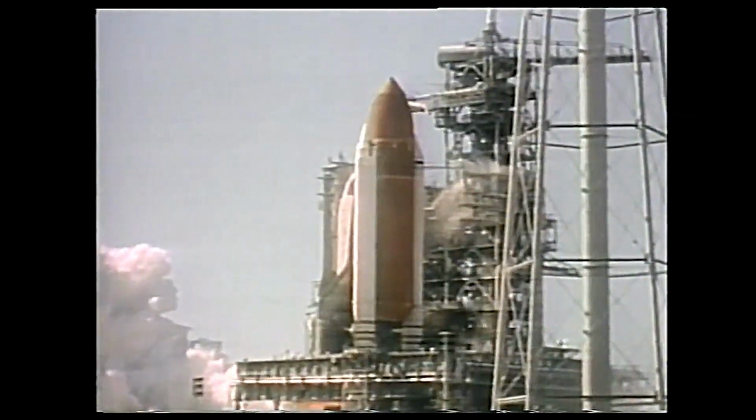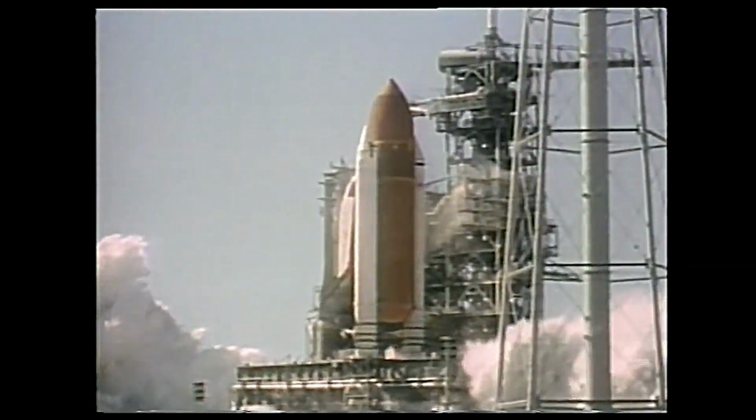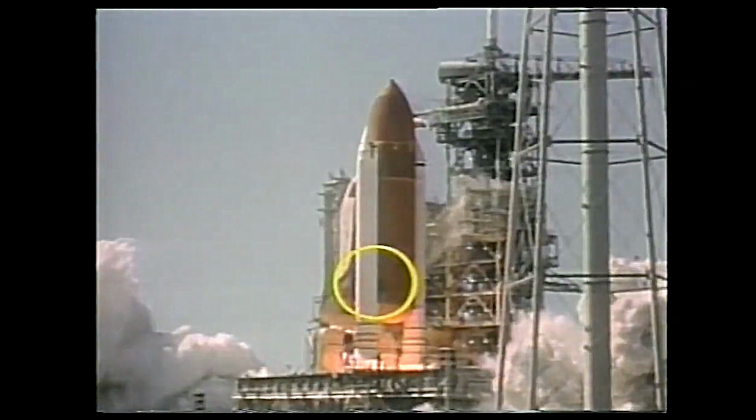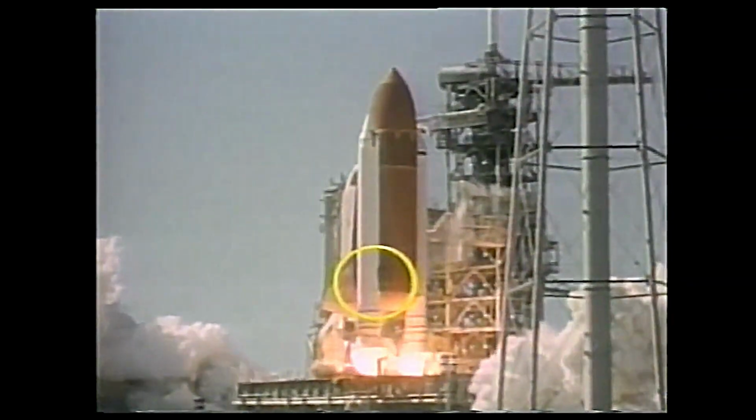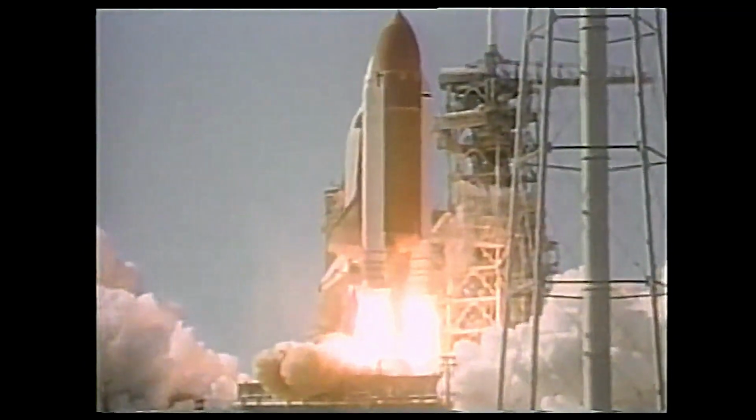This second view is from camera E60. The smoke can be seen between the right SRB and the external tank, and initially moves in the upward direction. The angle between this view and E63 is approximately 100 degrees.